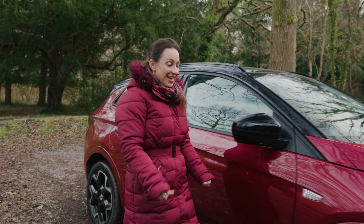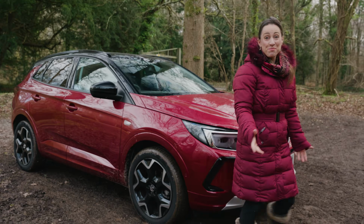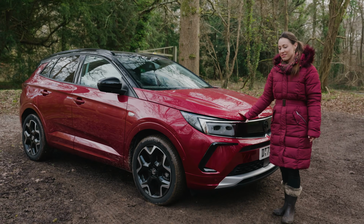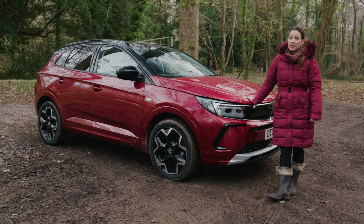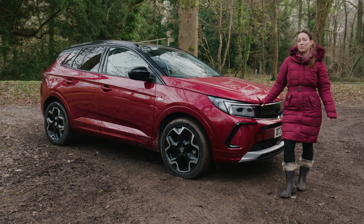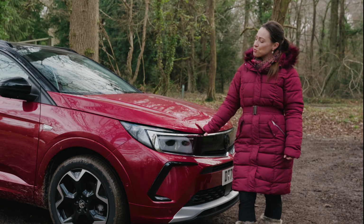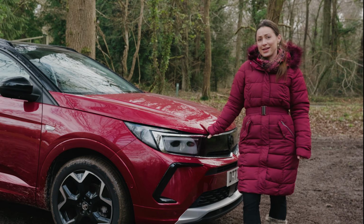The Grandland isn't bad, is it? And the trouble is that isn't really great praise. And that's the thing with the Grandland. It's reasonably well equipped and it's decent enough to drive and it's moderately practical, but it doesn't stand out in any one particular area. Although with price, it does offer very good value. So that's where the Grandland might win.